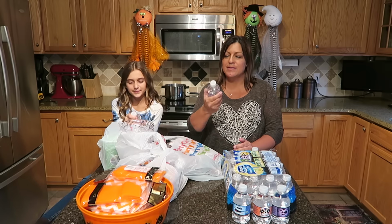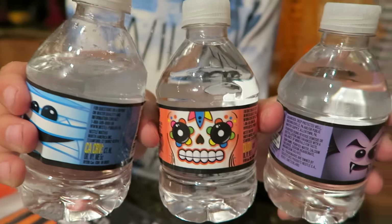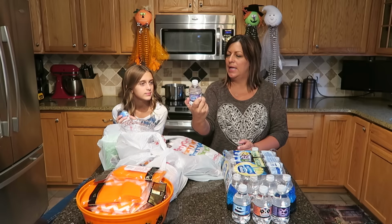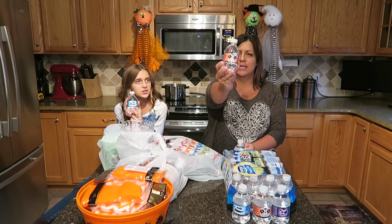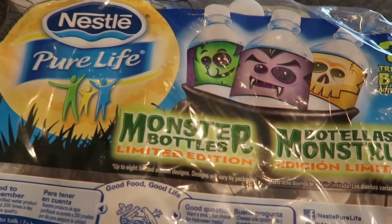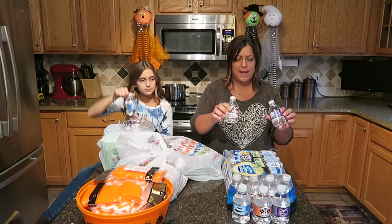So these water bottles come in 3 really cute designs. Which ones do you have? The blue mummy. The mummy. And then there's the vampire. Or I wondered if it was Dracula. I think it's Dracula or just a vampire. And then there's a skull. It's a sugar skull. Sugar skull, I believe. So these Nestle Pure Life water bottles actually have 8 different designs, and our package has 3 of them.